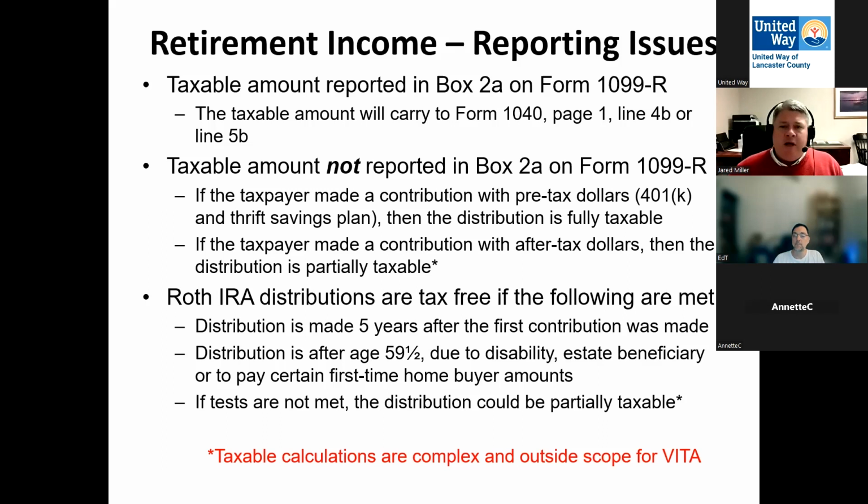Also, kind of following in the retirement distribution line, are Roth IRAs. So Roth IRAs are beginning to come to the forefront here at VITA as we start seeing some people may have started accounts a couple of years ago that might now be looking at making distributions. The nice part about Roth accounts is that they are generally tax-free. That includes not only the money you put in, which is always tax-free coming back, but also any of your earnings in the plan.